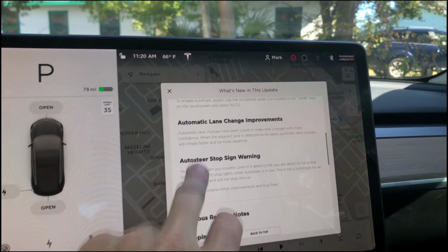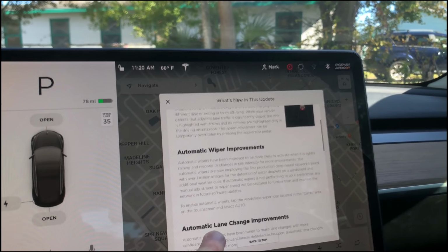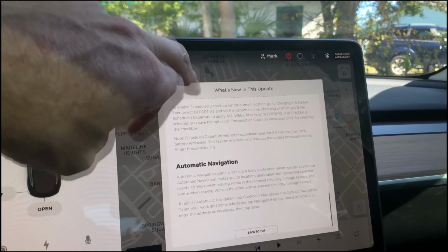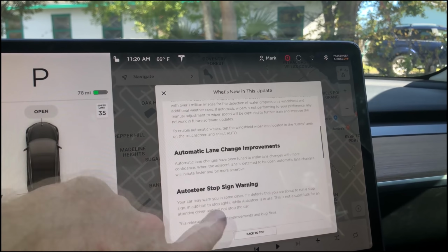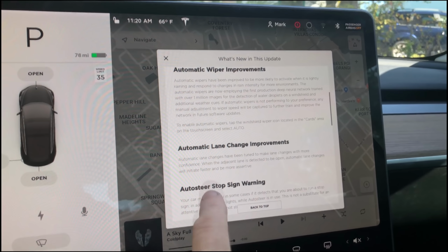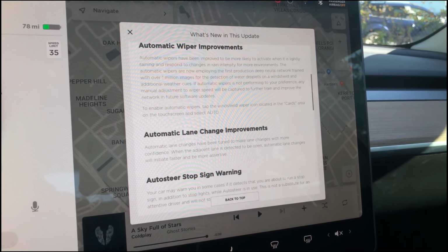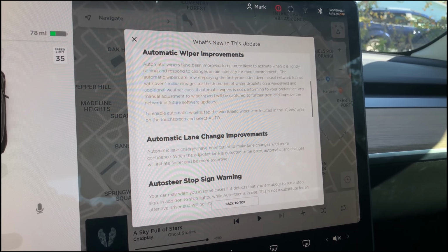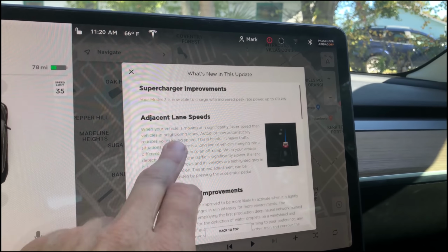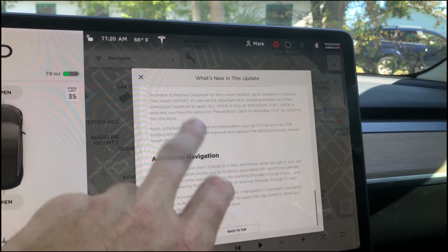So the automatic lane change improvements are with the ones that we saw before with the confidence. But it looks like the notes on that one are different now. Let me see. Oh, wow. So they've changed the notes on here. If you guys remember what happened on the previous ones, there was a whole gamut of things right here that indicated, but now it's just saying that automatic lane changes have been turned on to make lane changes with more confidence when the adjacent lane is detected to be open. Automatic lane changes will initiate faster and be more assertive. But I'm not seeing the previous one about the Mad Max. It looks like they've taken it off. I'm not too sure.